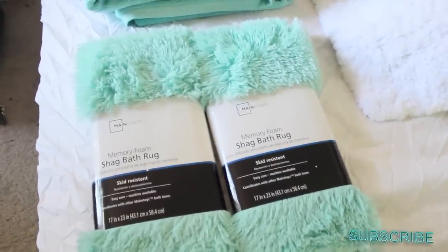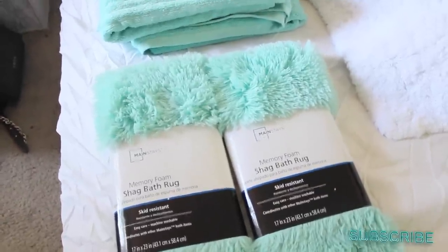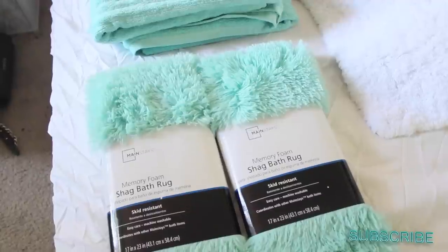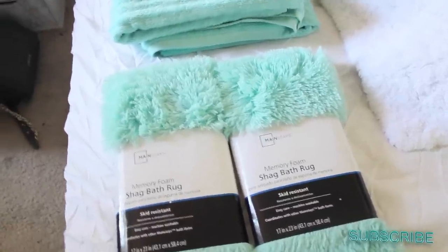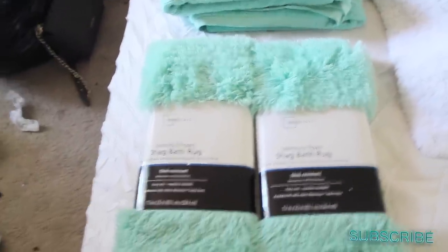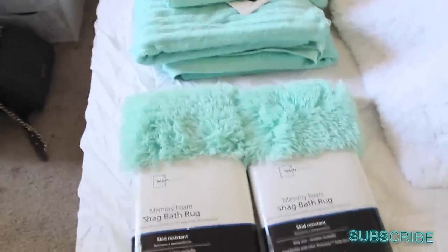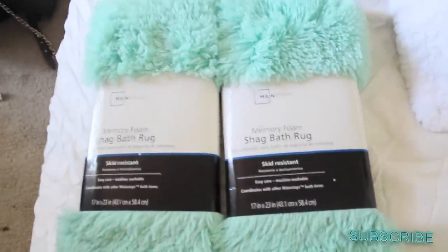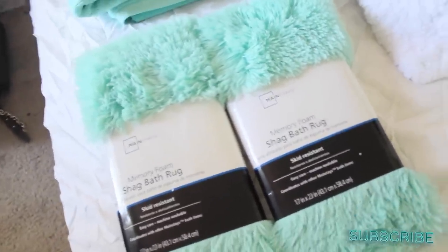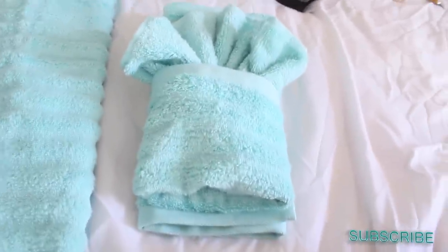As well as I have some other ones that I got from TJ Maxx that collect a lot of dirt, and they're like that very rug material, like a quilted type of rug type of material, and I just really appreciate those rugs, but they are not the best for kids and a lot of traffic and having one bathroom. If it was my separate bathroom, it would be all white. So yes, you guys, I'm going to show you how I fold those towels, and you will see me putting these rugs down.